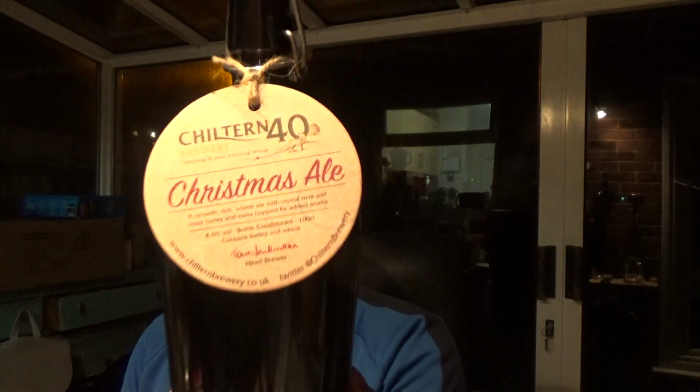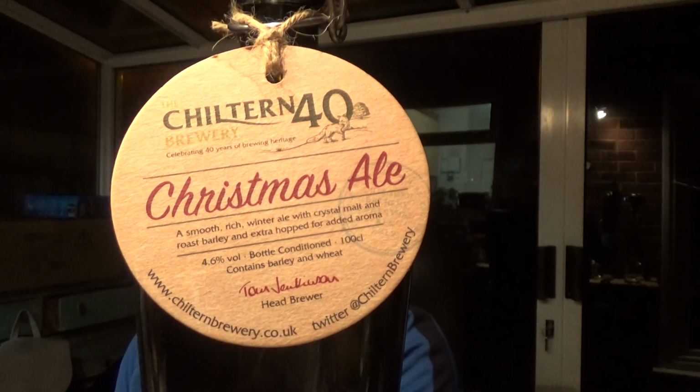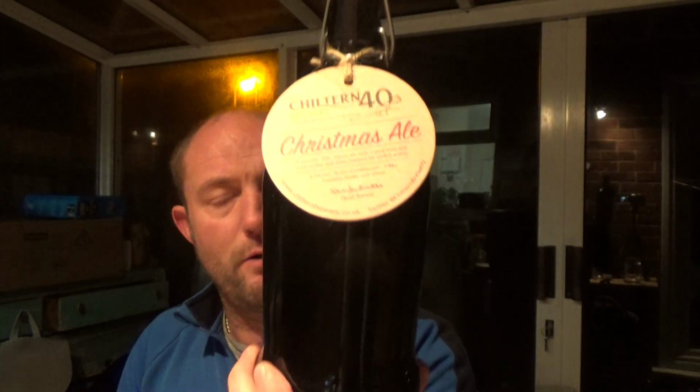This time, taking a look at a growler from Chiltern Brewery, and it is a flagon of their Christmas ale, weighing in at 4.6% ABV. A smooth, rich winter ale with crystal malt and roasted barley and extra hopped for added aroma. Got this from the brewery today out on my travels, and picked up some other stuff as well, which you'll see in good time. Let's see what we get with this one.